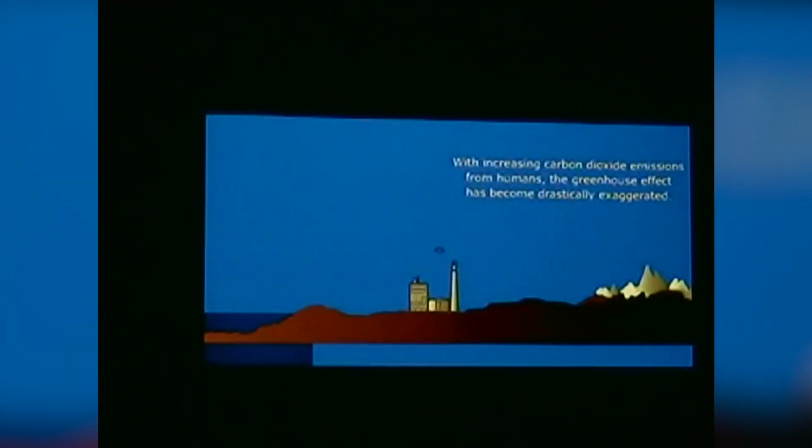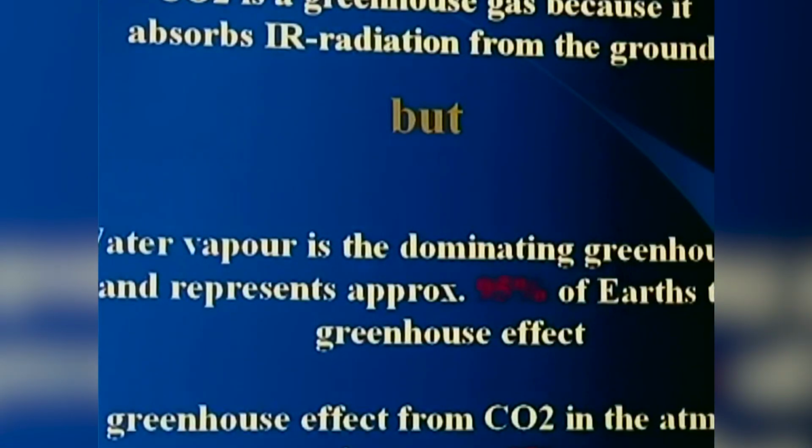Okay, anyway. These absorb the infrared radiation coming up, and they re-radiate it back down to the Earth. And when we emit more carbon dioxide, we are increasing the greenhouse gas concentration of CO2, and therefore makes the Earth warmer. So there's a factory doing just that. So this is bad. It absorbs infrared radiation from the ground, but of course carbon dioxide is not the main component of greenhouse gases.